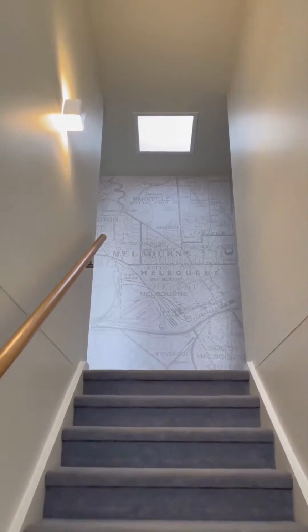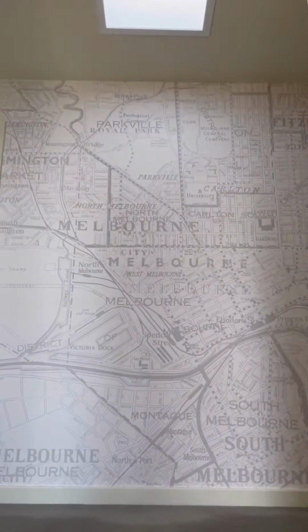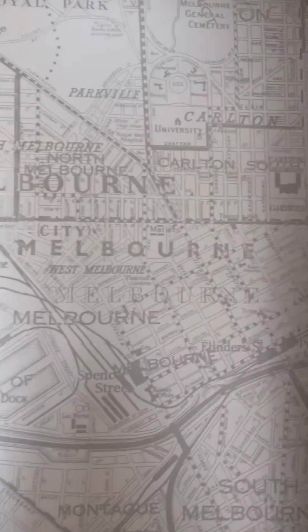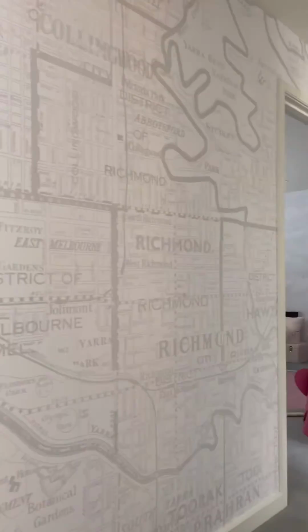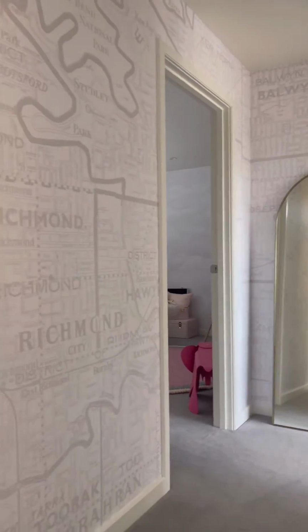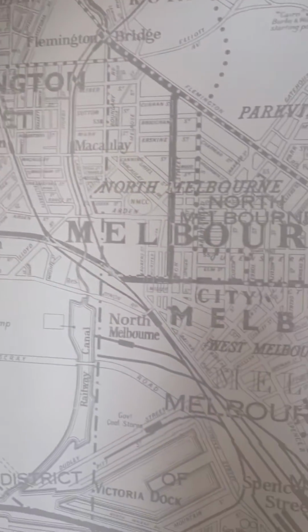So taking you upstairs, we're going into a very popular design. It's one of my favourites. It's the vintage Melbourne map, which in this case we've put all the way down the corridor area, down here and around the corner. And this one's travelling from sort of Ascot Vale, Flemington, all the way through to the CBD.